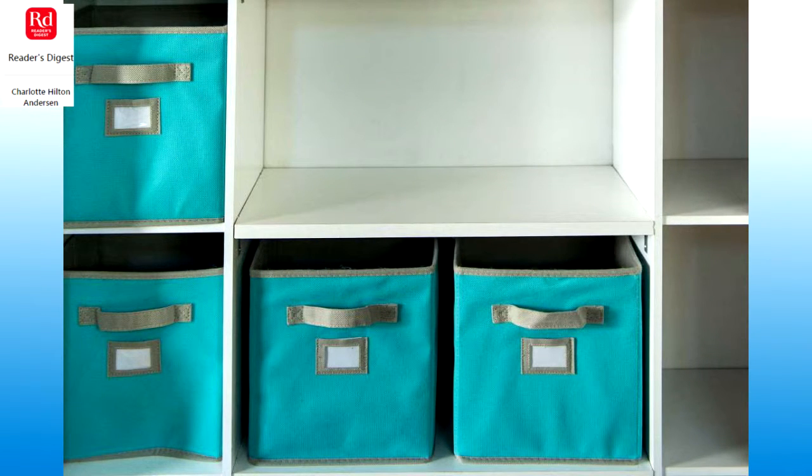Ditch dressers. Instead of a traditional dresser, try a shelf with bins on it instead. This way, clothes don't always have to be perfectly folded to close a drawer. Bonus: it will be easier for kids to put away their own clothes. Stacy Erickson Edwards.